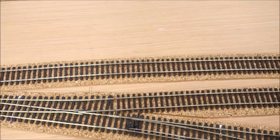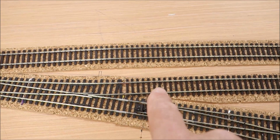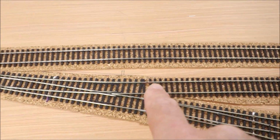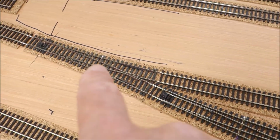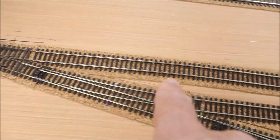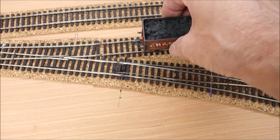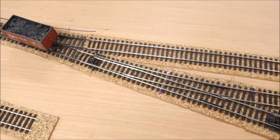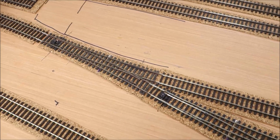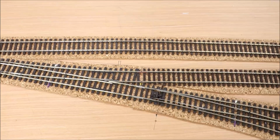Imagine a scenario here where the line at the back is the running line and this is a siding. You've got a point here leading off to some more sidings, and then you've got a point where the siding meets the main running line. If you had a wagon sitting on the siding and it ran away, it would interfere with the main line. A train comes along and it hits it.